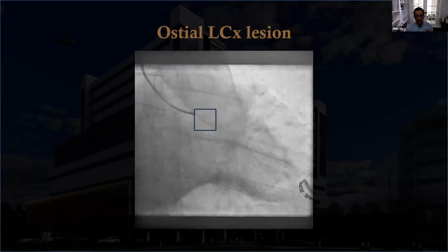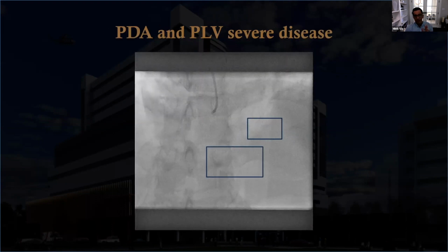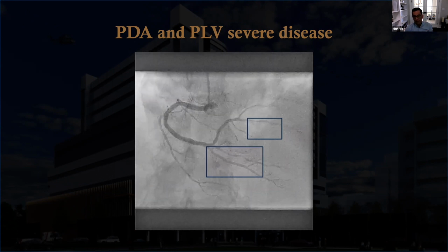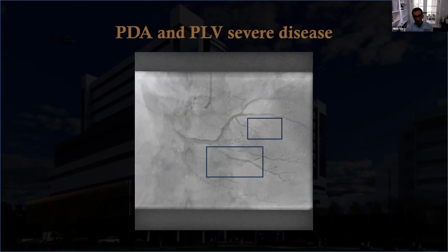Now, there's residual disease in the circumflex, as I told you here, as well as the PDA and PLV. Okay, this is in the setting of a STEMI. So again, my reflex is not coronary physiology because that's not me. My reflex is complex PCI. So I referred this gentleman for complete revasc. He did not receive complete revasc from a colleague stating he had pneumonia. He should go home, see how he does.